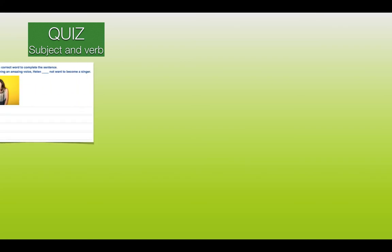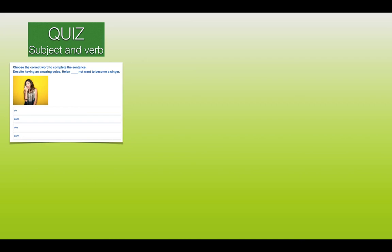So this is to do with subject and verb. So you have to insert a word into the sentence to make the sentence possible. So it has to be grammatically correct. Despite having an amazing voice, Helen not want to become a singer. So is it number 1, do, or number 2, does, number 3, do's, or number 4, don't?